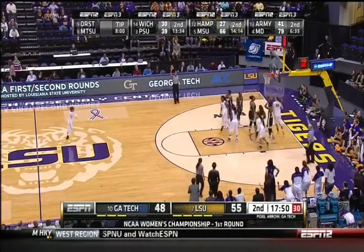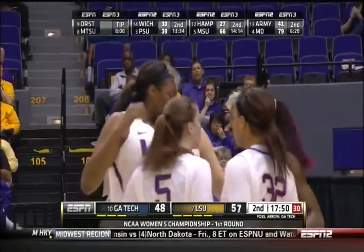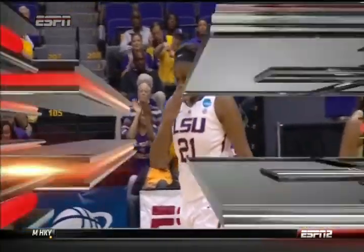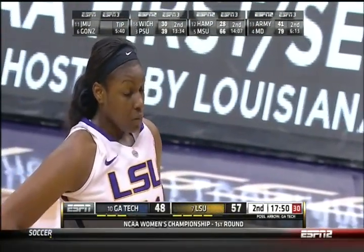McKinney, and one. Well, right now, Shanice McKinney is the difference maker for LSU because her work on the offensive glass and putbacks have been outstanding. Right here, she is all over the O boards. I know Nikki Caldwell has to be pleased with her aggressiveness today on the offensive glass.